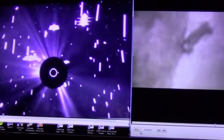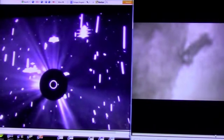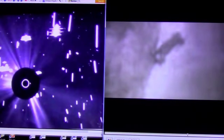Just look at the size of this object right next to the sun, this one right here. For some reason those images are not in this stereo set of images. They cut all those images out of the frame. I only cut that one. But you can see hundreds and hundreds of them appearing and disappearing in a flash. Just like in this one.